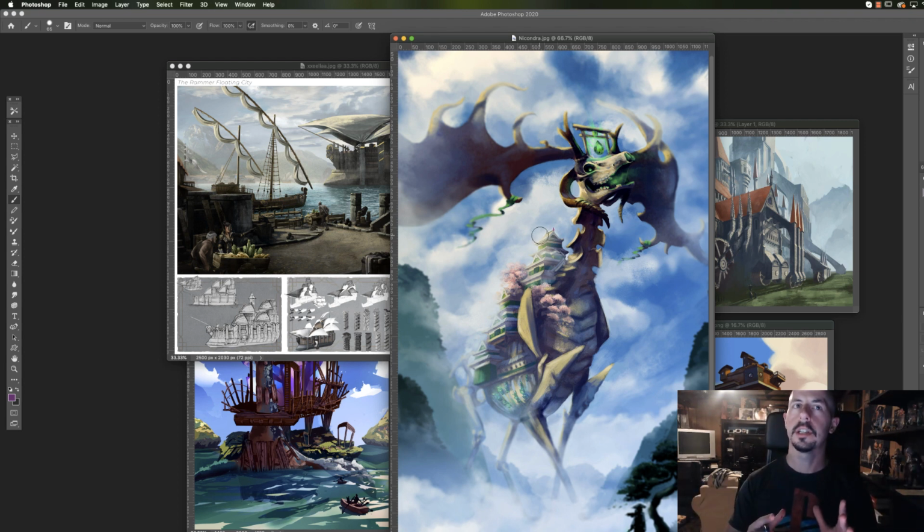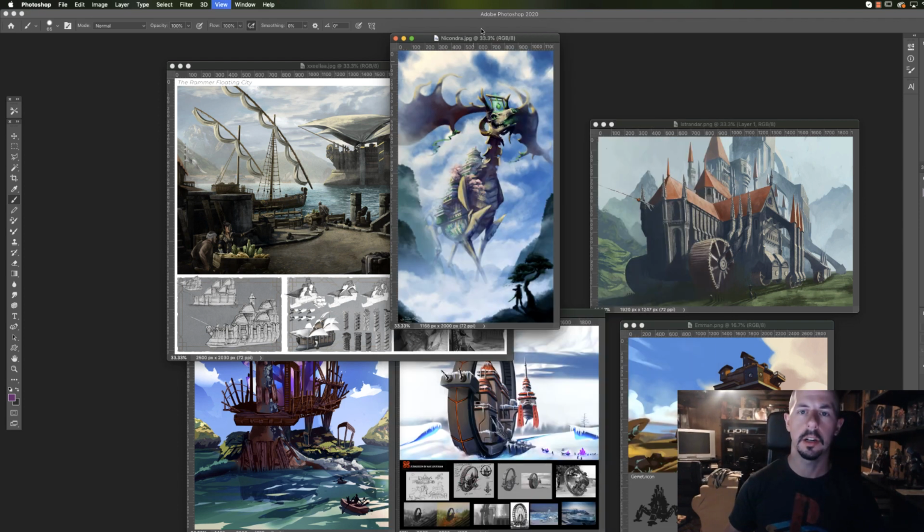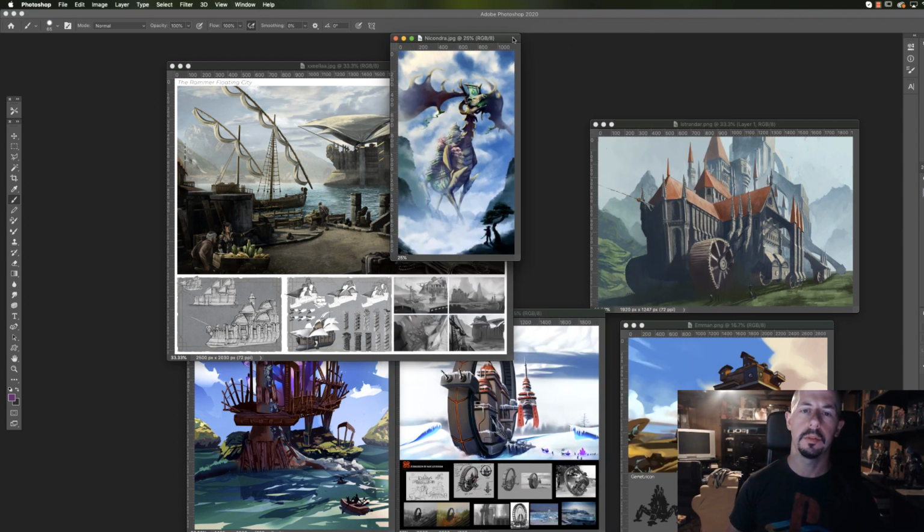Your illustration is going to have a lot more impact, because the idea is beautiful, and a lot of the rendering is stunning as well. It just needs a lot more refinement.